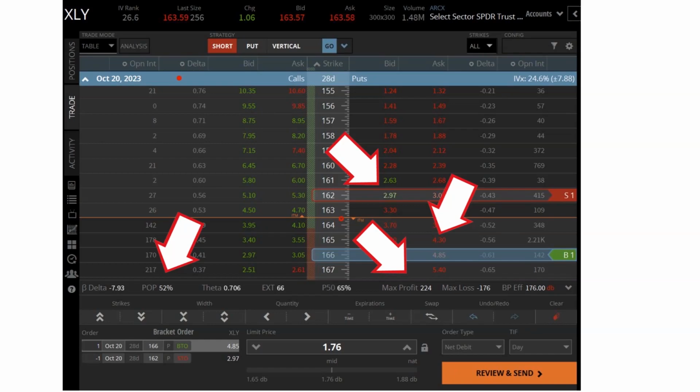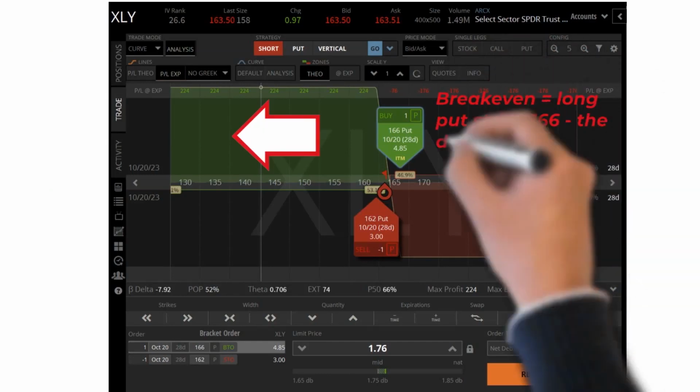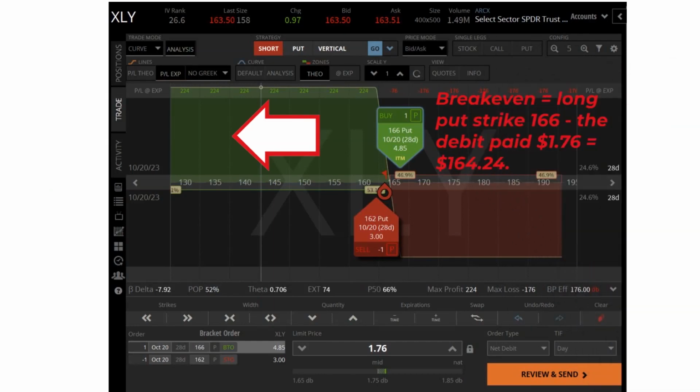Now, if we switch to the curve mode by clicking on curve on the trade tab, we can see the profit zone in green. The break even is calculated by the long put strike, the 166, minus the debit paid, 1.76, so it's 164.24. We hit review and send and place the trade.